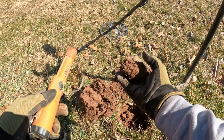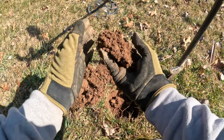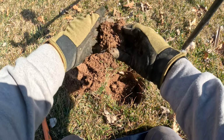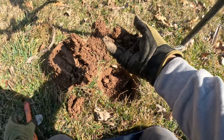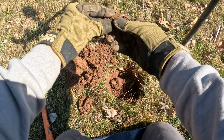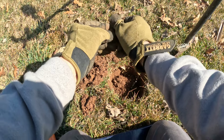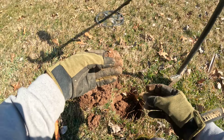There's another. Guess what's in the clump? Still there. Kind of see a little something there. And I'm not thinking Indian head penny. I'm really leaning towards pull tab. See you at my next one.